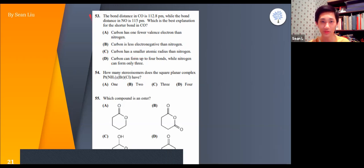Let's take a look at this first one. Bond distance for CO is this, while the bond distance for NO is this. CO is shorter than NO in this specific case. Why is this? So we have carbon has one fewer valence electron than nitrogen, smaller atomic radius, can form up to 4 bonds, while nitrogen can form only 3. D makes no sense, B makes no sense. C and A, I'd say, are possible answers.